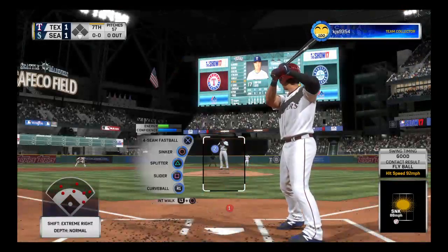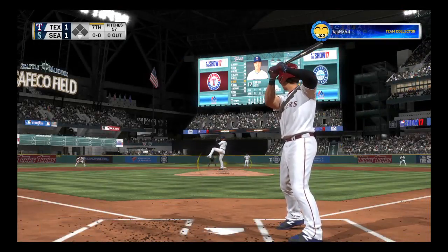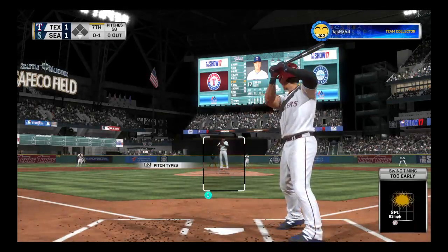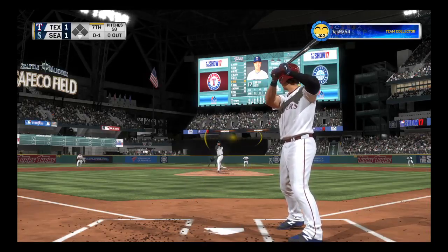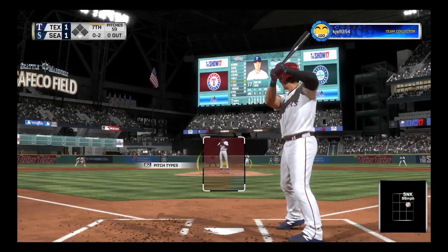Shin-Soo Choo at the plate now. He's 1 for 2 in the ball game. Right fielder, Shin-Soo Choo. Tried to golf at it, but he missed, strike 1. Well, that's another first pitch strike right there. Now he's over 70% so far in this game. First pitch strike to hitters. That's why he's deep in the game right now.